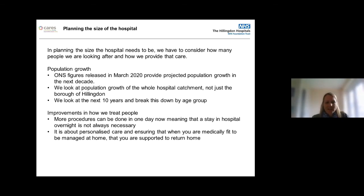Hello, thank you, Jason. So to right size the hospital, we look at a number of factors. We look at the data from the Office of National Statistics, and the latest data is from March 2020, that helps us project the activity into the next decade. We can look at that slightly beyond, but for the moment we're looking at the next decade. We're also looking at the changes within our local population. So we know there may be local planning policies, so we'll apply that too. The data that we look at, we've broken down by age groups so that we can tailor that to the different areas of the hospital.